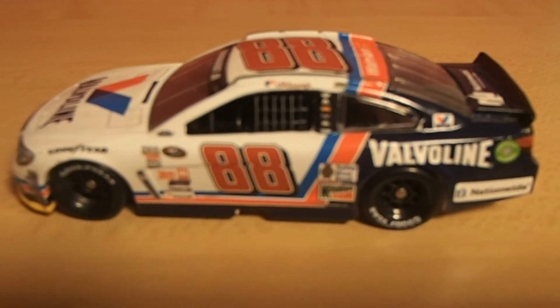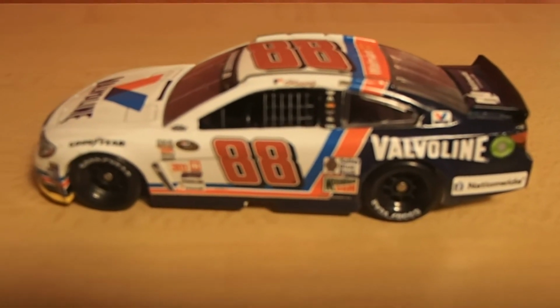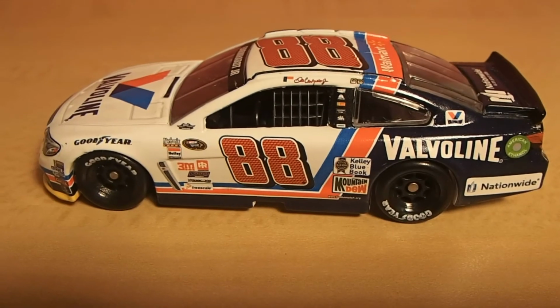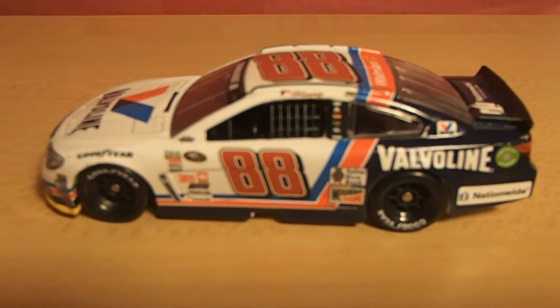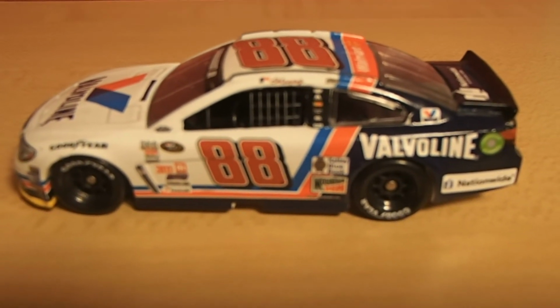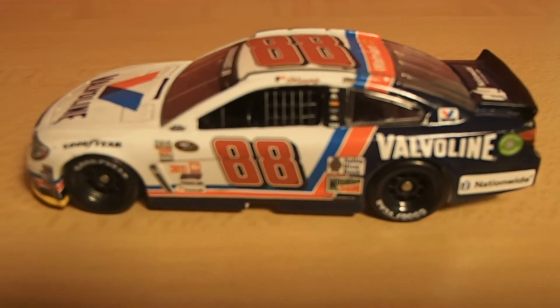Alright, I have to say, this is an awesome diecast. I really like it. Really good job by Lionel. I just love this car. It's beautiful. One of my favorite throwbacks. I mean, it's not my very favorite, but same with the Ricky Stenhouse, probably in my top five.